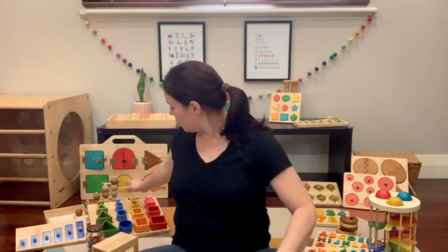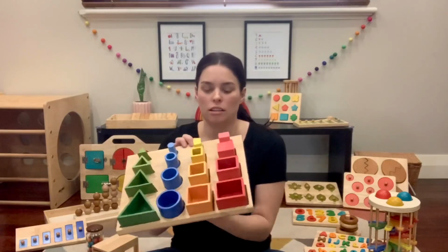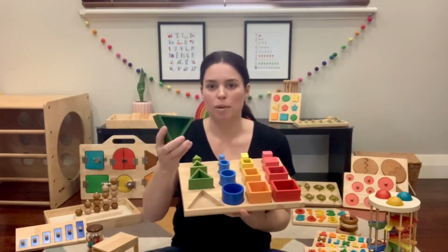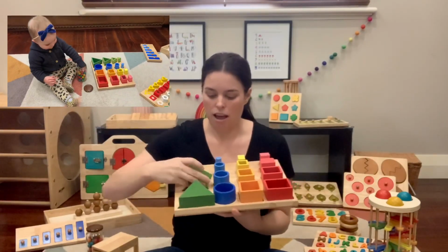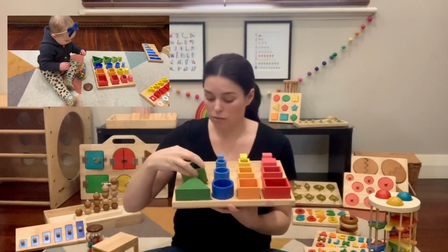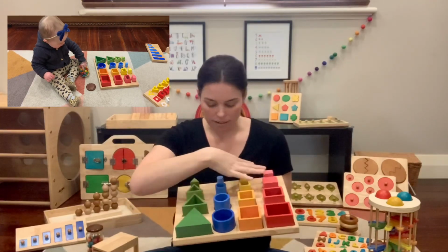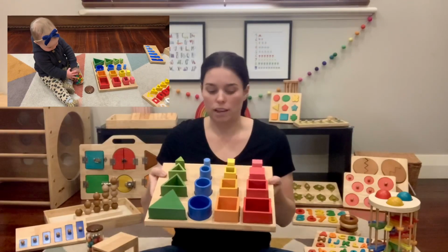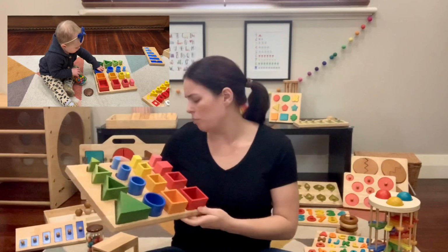They have some really open-ended items as well. This is the stacking and nesting puzzle. As you can see, you've got quite big puzzle pieces that can also be used to stack upside down. You can put things in them. We've used them in sensory bins before because you can fill them up. They've got the different ranges of shaded color. So there's a lot going on there and a lot of different ways that you could use a toy like this. It's specifically called a puzzle, but yeah, I don't know whether I'd really consider it a puzzle or not.